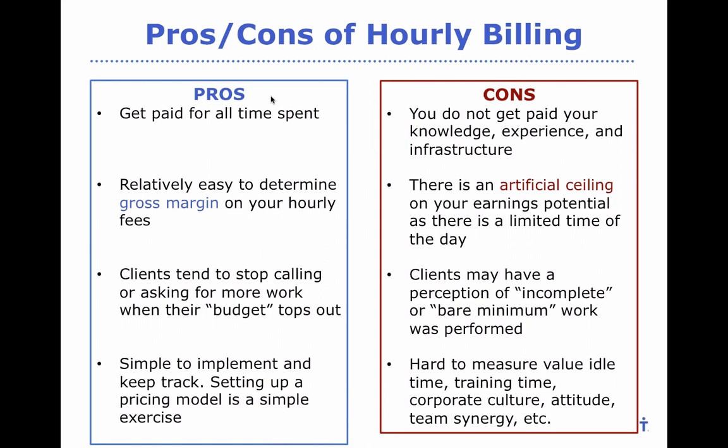And the cost, specifically the cost, how much does this cost? How much does your infrastructure cost? How much is this experience that you built through the years? How do we add that to our hourly billing? That's extremely difficult under hourly billing.